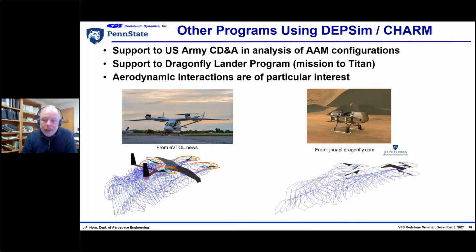That's where the plan is to send a drone to Titan, which is a moon of Saturn that has actually a very dense atmosphere, even denser than Earth's. So they want to make the lander essentially an octocopter that will fly on a planet with very dense atmosphere and much lower gravity, which you would think would make things much easier, but it adds some interesting complications as well. And where we're really using DEPSim CHARM is looking at aerodynamic interaction effects, specifically things like wake impingement on the tail and rotor-to-rotor interactions on these types of configurations. Okay, next slide.